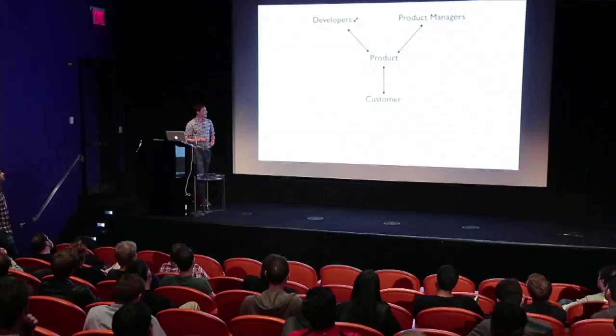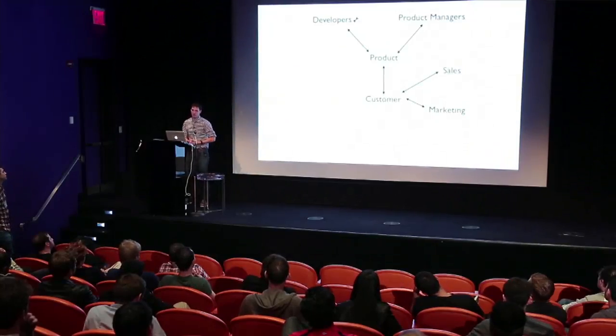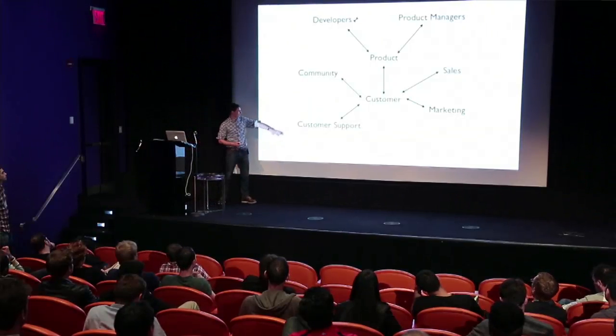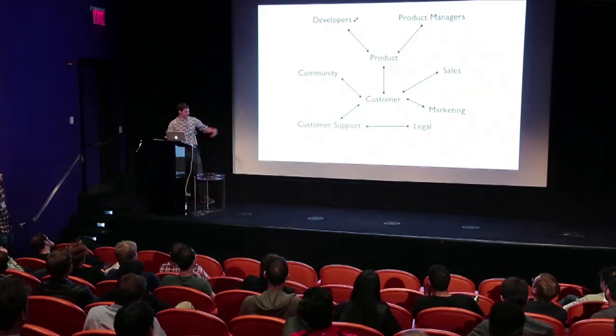Depending on the structure of your organization, you might have some sales and marketing, and they need ways of dealing with their customer. That's where Salesforce comes in really heavily in this area. You've got community and customer support. Again, depending on your business model, you might need to have some tools in this area. This is an area that Etsy spends a lot of time on. And then also, the legal team gets to join in the fun here too, because they always have to watch what's going on with customer support. They need a very unique set of tools. This is something that on the marketplace operations team at Etsy we deal with a lot.